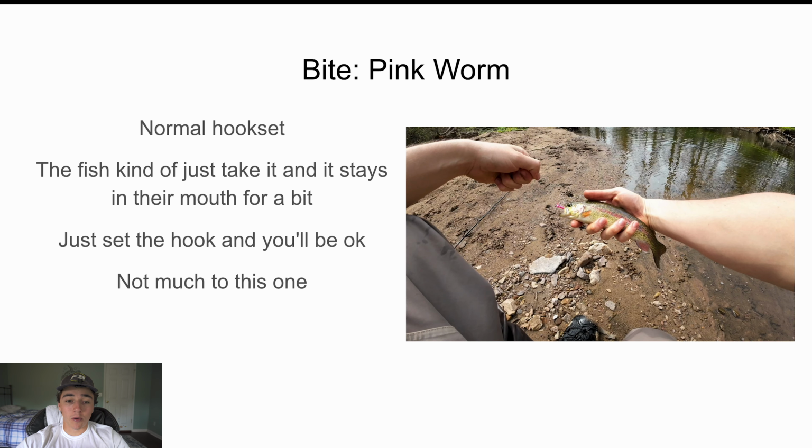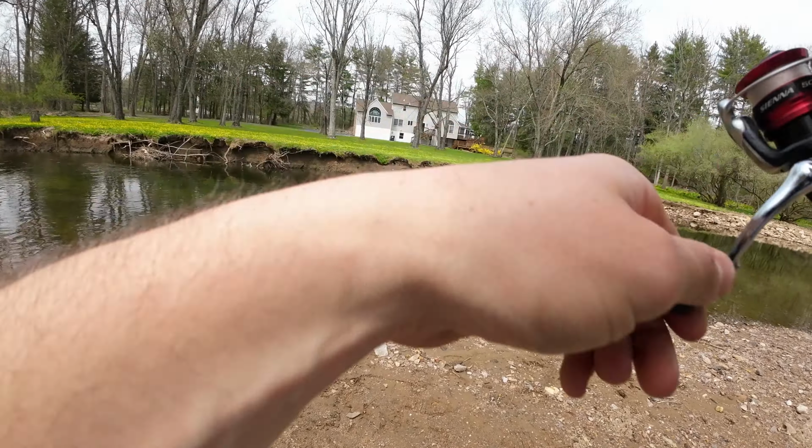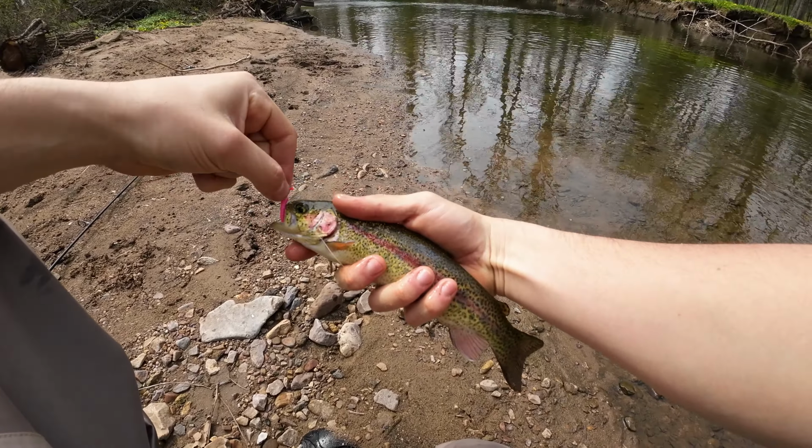The bite on the pink worm, it's pretty normal. The fish is usually gonna eat the pink worm, but they're not actually gonna swallow it. So you've got a pretty good chance at hooking up. Just do a normal hook set like you would any other fish, and you should hook up into a lot of them.